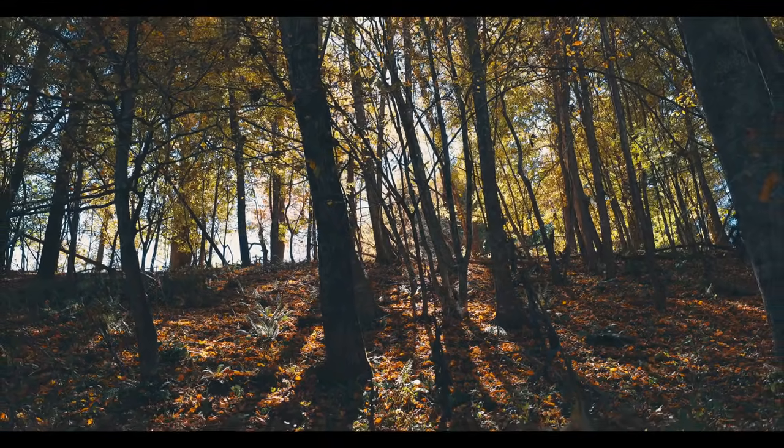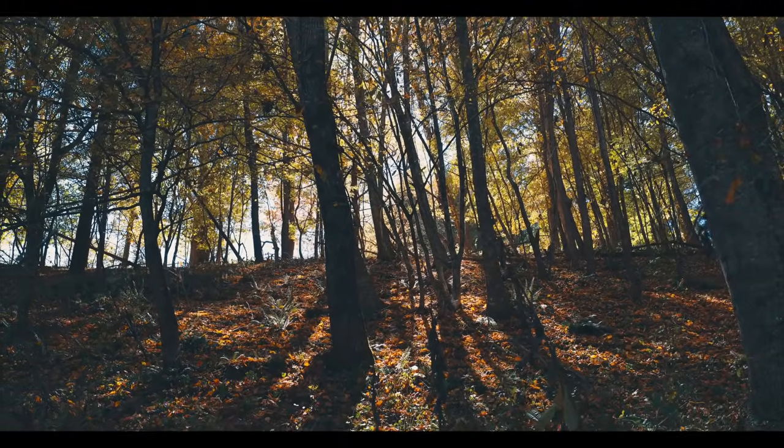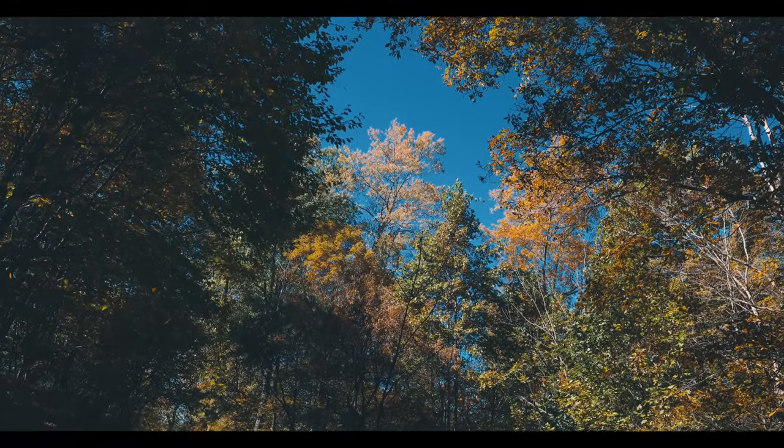It actually feels fantastic, and it's absolutely beautiful out here. The leaves are changing colors, they're flying through the air. I mean, we have a ton of yellow and orange and red. It's stunning.